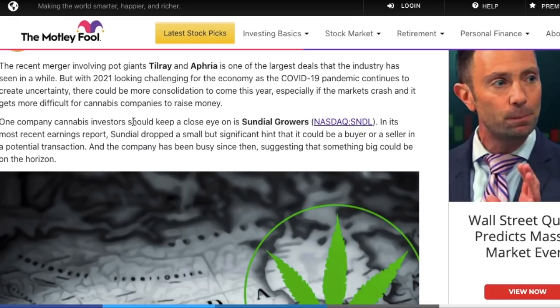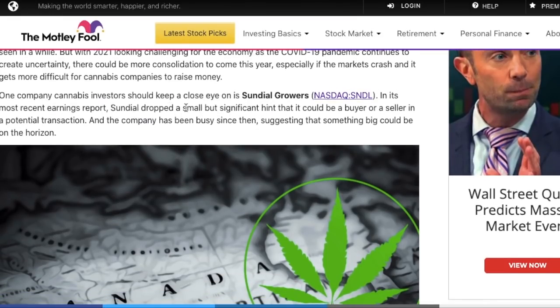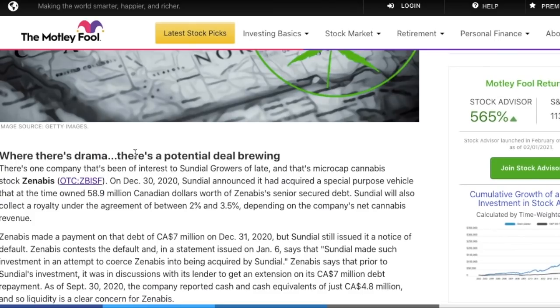In its most recent earnings report, Sundial dropped a small but significant hint that it could be a buyer or seller in a potential transaction. And the company has been busy since then, suggesting that something big could be on the horizon. So when there's drama, there's a potential deal brewing.